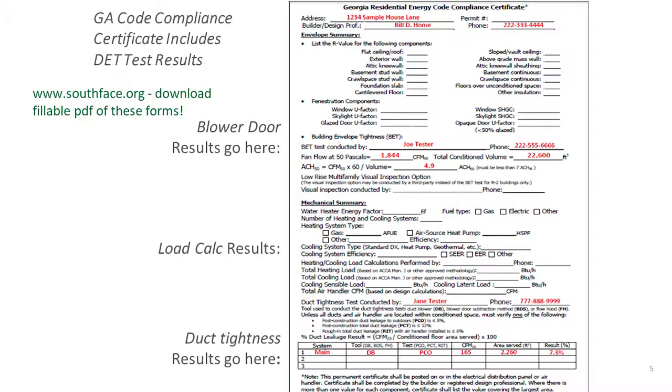So currently, this is how testing compliance certificates look based on the 2019 Georgia Energy Code. I imagine that this is going to change somewhat? Yeah, content, it's mostly the same, but the look is definitely going to change to a new version of the Georgia 2020 Energy Code, and that certificate is in the appendix of the supplements and amendments. We'll look at that a little bit later.